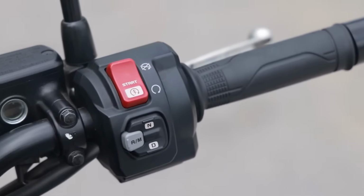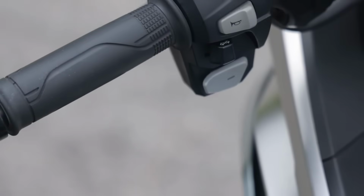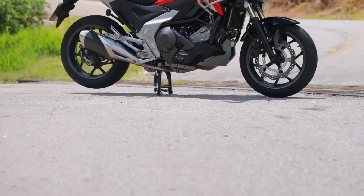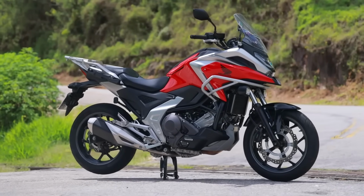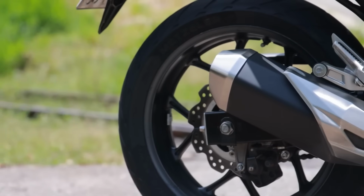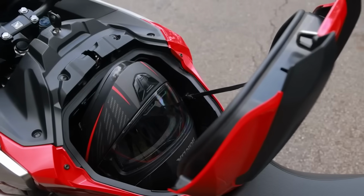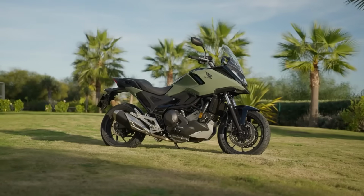At $8,999, the NC750 XDCT isn't going to win any beauty contests or set any speed records. What it will do is provide years of reliable, comfortable transportation with minimal drama. The 745cc parallel twin engine produces 58 horsepower at 6,250 RPM and 51 pound-feet of torque at 4,750 RPM. Smooth, efficient, and reliable. The 3.7-gallon tank provides decent range, and the fuel economy is exceptional, often exceeding 60 miles per gallon. The DCT transmission eliminates clutch work entirely, and the frunk where the gas tank usually sits provides 22 liters of practical storage for everyday items.